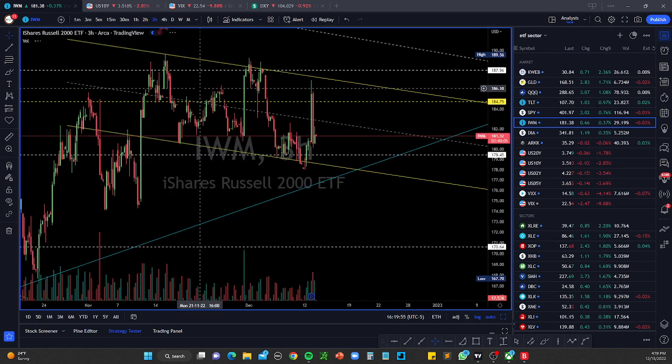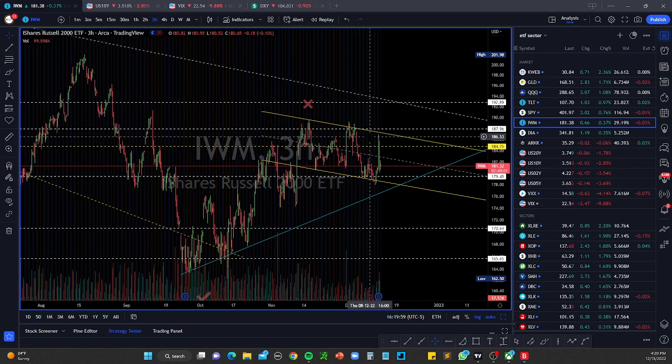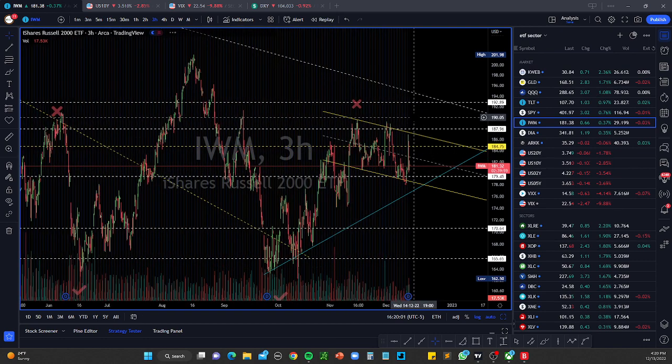Otherwise, we're looking at a bull flag, which is holding up pretty well consistently on IWM, and we can possibly get a move to the upside. But there's also, you can see, trends within trends that are happening right now, and they're going to continue to consistently happen on a day-to-day basis. So I would be mindful of this and just wait and see what happens here.